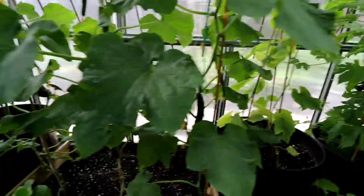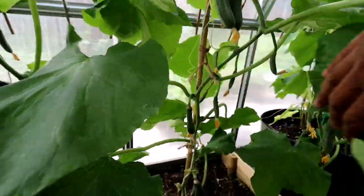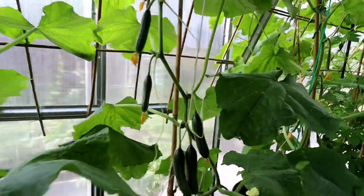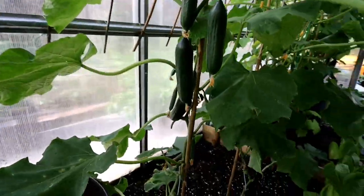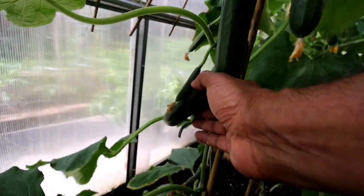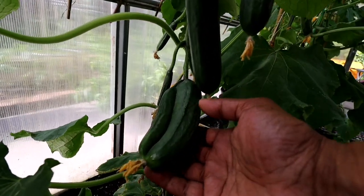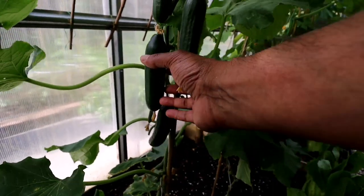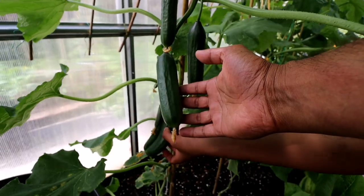Now, look at this one. I'm getting plenty on this one. And these ones, look, Akiva. Oh, Dad, do you think we should harvest that one? This is a twin. Oh, that's a twin. There's two stuck together in this one.